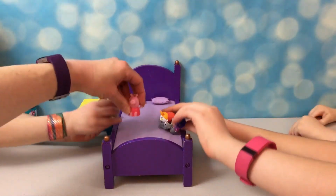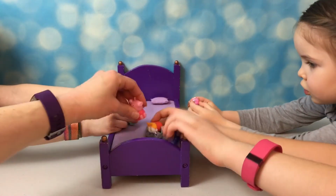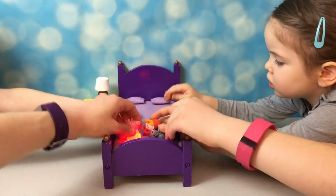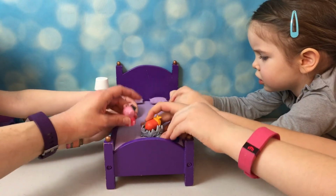Let's jump again. Now it's fun. Hello, Locke. Hi, this is so much fun. Jumping on a bed.